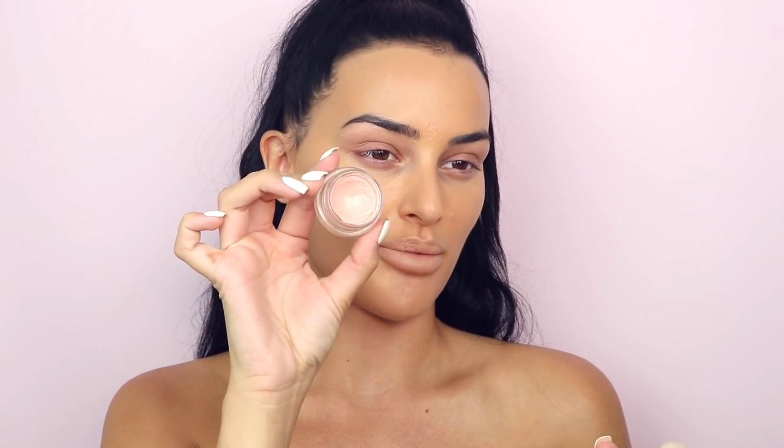So next I'm gonna apply the Becca under eye brightening corrector. I find if I don't use this, my concealer doesn't fully cover my dark circles, so I like to color correct first and then apply concealer. I just feel like it looks way more flawless and there's literally no dark circles poking through. So yeah, this is the Becca brightening corrector. It's one of the best, to be honest.